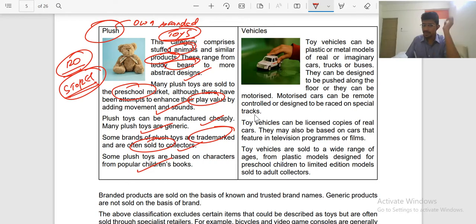Vehicles. Now vehicles, if you generally see, are for boys. In the toy industry, there are two categories: one is boys, one is girls, and the other one is unisex. So you need to get that understanding very clearly of segmenting. And please be mindful, there can be segmental analysis as well. A toy vehicle can be a plastic or metal model of a real or imaginary car, truck or bus. They can be designed to be pushed along the floor or can be motorized.